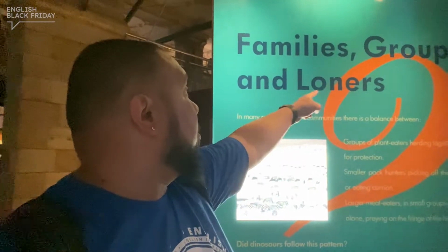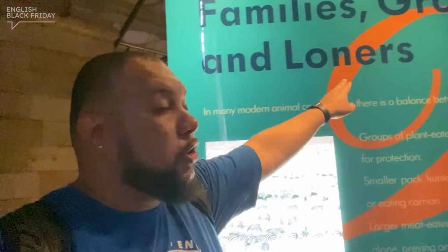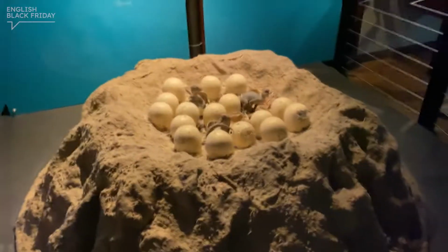It's just amazing. Well, right now we're at the Natural History Museum, and we're looking at different dinosaurs. So you have dinosaurs on the top, you have the history of dinosaurs everywhere, and it's just interesting because you get to see all kinds of dinosaurs in here, like those ones in here. You have families, groups, and loners. You know, the loners are the ones that used to be walking alone, just like me right now.